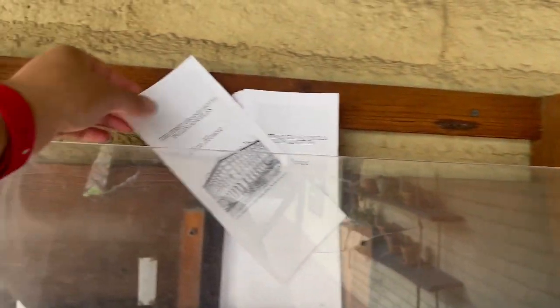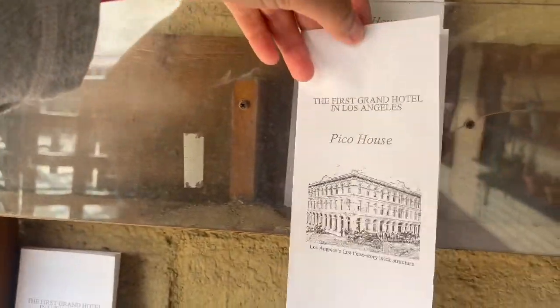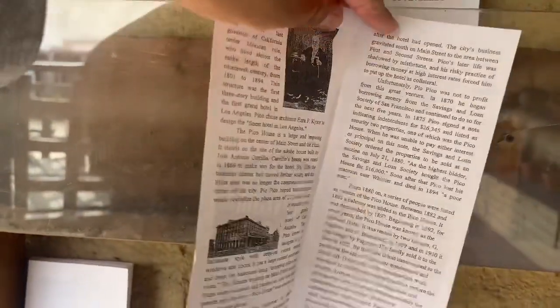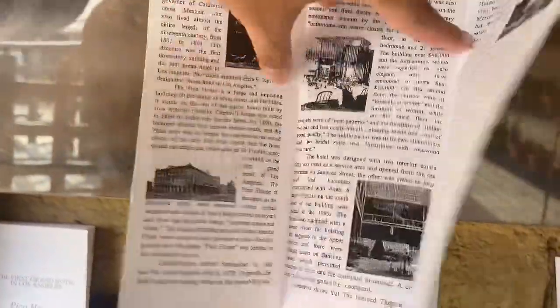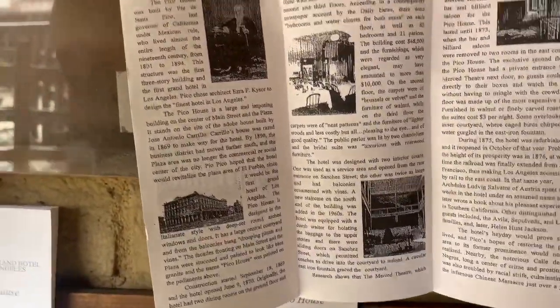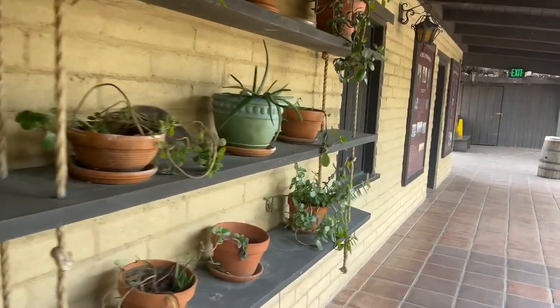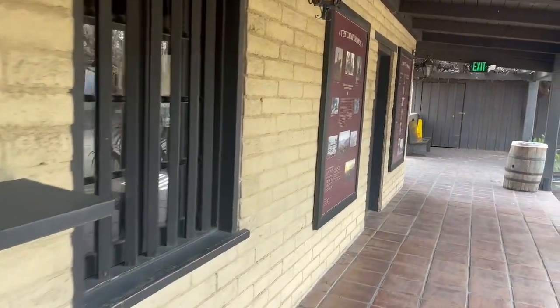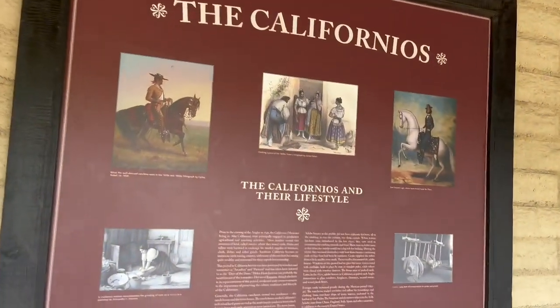And you can always see the history here. They have this history right here if you wanna screenshot it right there. Or even better yet, come down here to Olvera Street and get your own right here. This is the whole history of the house. The Pico House. Imagine that was the last name of the people. The Californianos. Look at that history, folks.